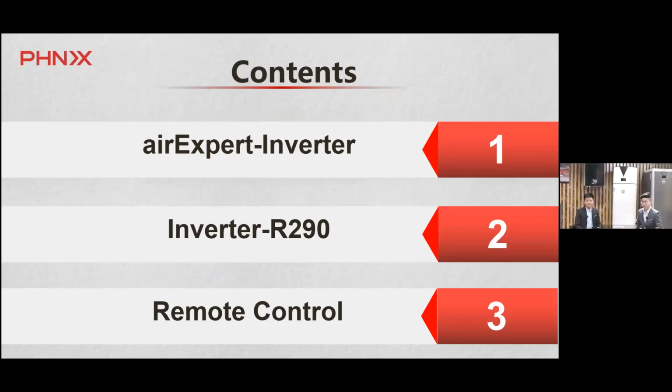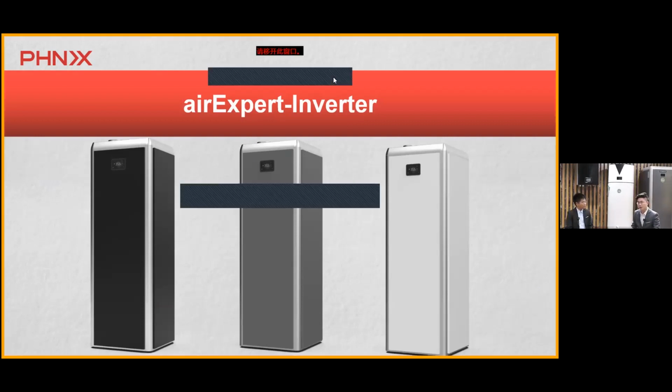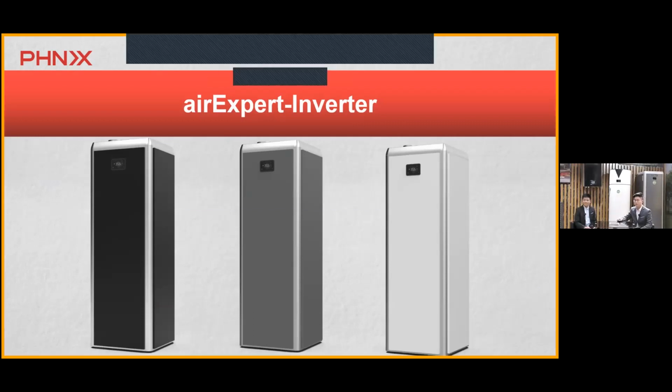The inverter technology is our newly designed product. I think you may have a lot to share with us, especially about how it works. Yes. At first, the appearance: we have 3 appearances to choose from. This shows our PHNIX, because PHNIX is focused on ODM service, and customized design is one of our core advantages. And that's correct. So these are the 3 colors we can choose. That's amazing.